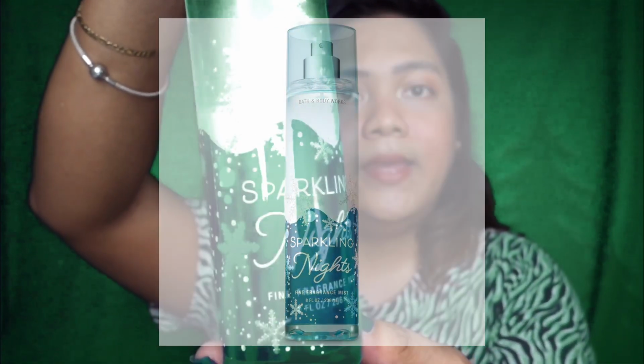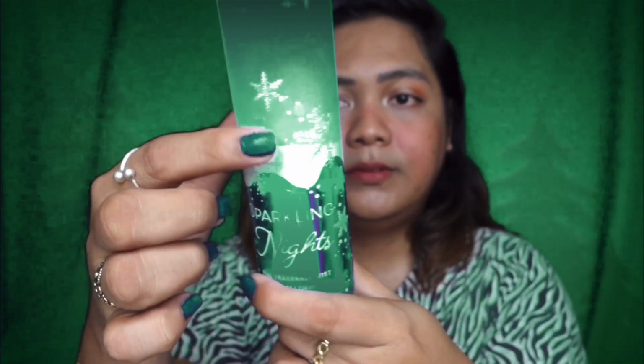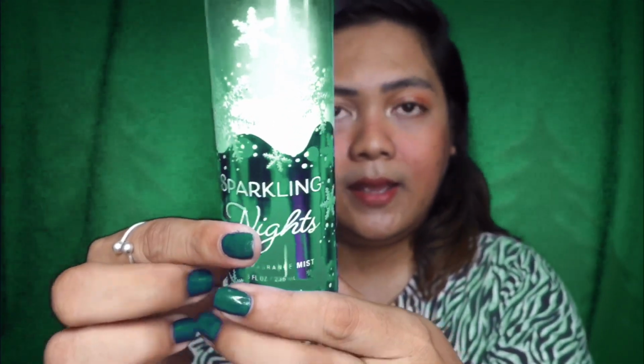And then after we review the fragrance mists, let's go ahead and do the gift unboxing, what I got for holidays. So I'm very excited. Let's go ahead and do the sniff test of the Bath & Body Works fragrance mist. Alright, so the first fragrance mist that I'm gonna show is called the Sparkling Nights. So here's the packaging. It has a frosted bluish color, surrounded with embossed snowflakes.